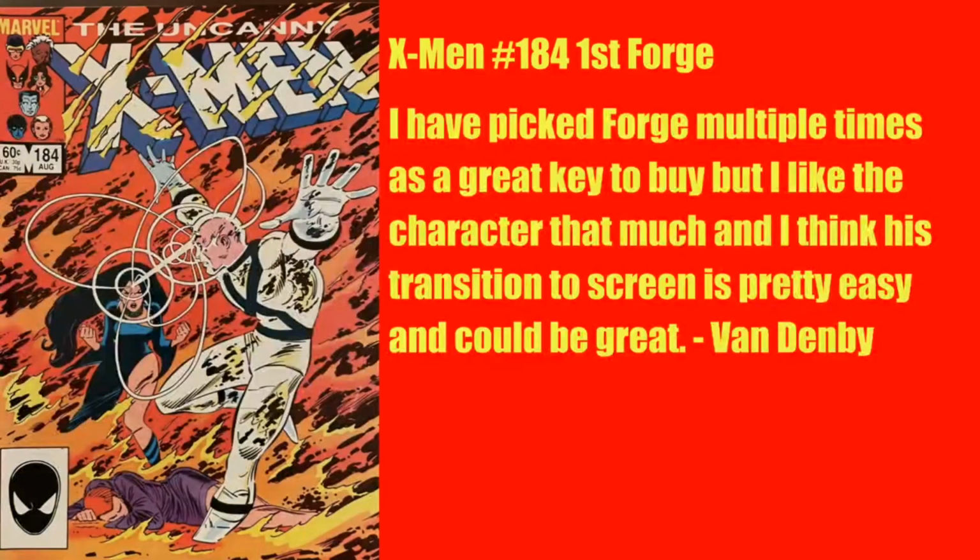Now, remember I was talking about affordable keys? Well, let's take a look at an affordable one right now. So Van Demby goes with X-Men 184, and this is the first appearance of Forge. I have picked Forge multiple times as a great key to buy, but I like the character that much, and I think his transition to screen is pretty easy and could be great.